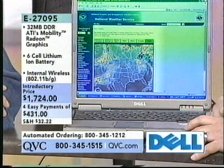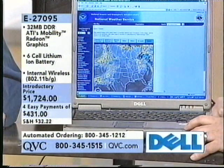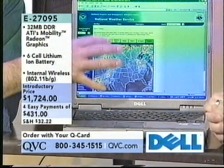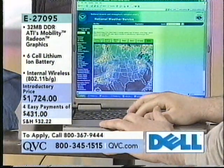32 megabytes of DDR ATI's Mobility Radeon graphics. That's the graphics card, right? Right, and that's what gives you that smooth, crisp screen with video. We're watching a live satellite picture of the United States and the weather map off of NOAA.